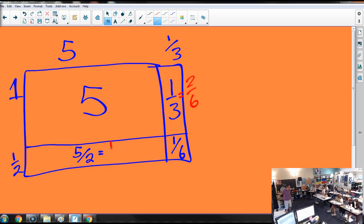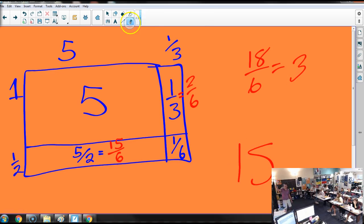How many sixths here? 15. So 17/6, 18/6. 1/3 and 1/6 equal half. Wait, 2, 6, 15. This is 3. And then that with the, okay, so wait, not 18, just 8. This is mega small brain.